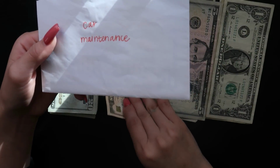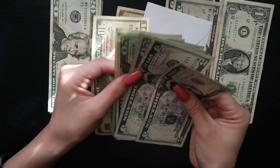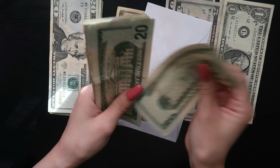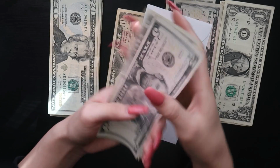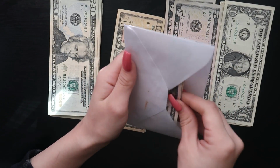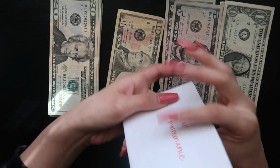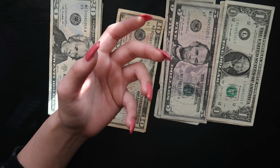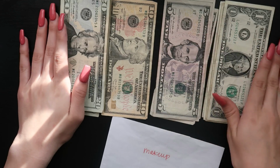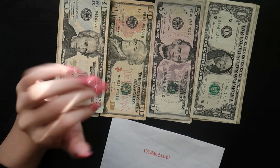Car maintenance is going to get $10. And that's foundation, by the way. I had put this envelope on my vanity while I was getting ready, and I got foundation on it. So I'm sorry, that looks really gross. So you have 20, 40, 60, 80, 95, 100 in car maintenance. This is going to be used for an oil change, and then I also need to get a new tire pressure monitor system because I got a flat a couple months ago, and I guess when I got the flat it messed up the little sensor for the tires, obviously. So now every time I get into my car it's saying that my tire pressure is low, and I know it's not, but I need to get that fixed.